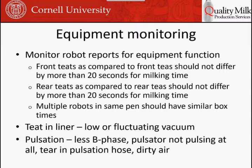So equipment monitoring. So monitor robots for equipment functions. These are just a few examples, but front teats, as compared to front teats, should not differ by more than 20 seconds for milking time. Okay, so the two front teats, same thing with the rear teats. They should not differ more than 20 seconds for milking time. And when you take the average and look at it across cows, if we start seeing more than a 20-second difference from the left front to the right front, to me, that's an attention related to the mechanics of the robot, not a cow milking more on the left front versus the right front.